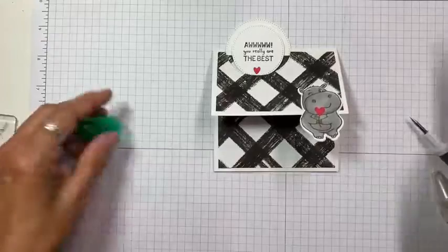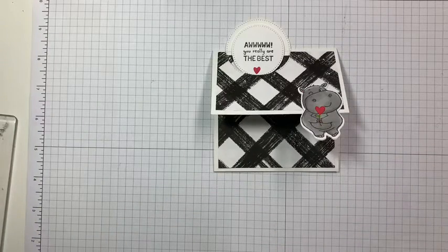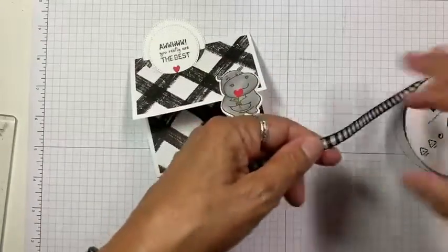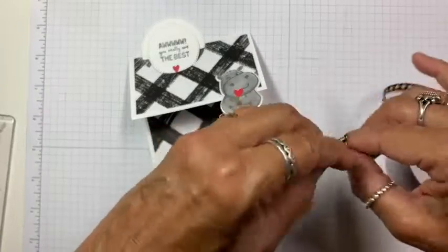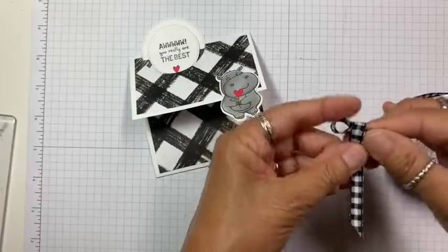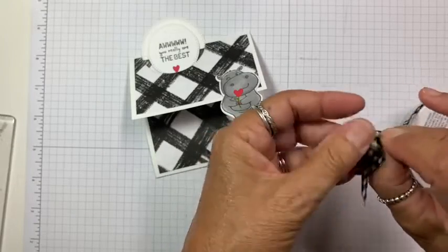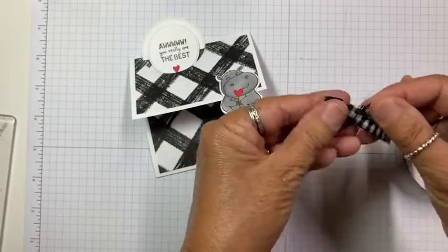Now, I think it just needs, for me, one more thing, and that is the little bit of this gingham ribbon here. So I'm just going to tie a bow. Oh, thank you for the hearts, you guys. And it's such a fun fold. It looks so cute in an envelope, a clear envelope, so you can see it through.